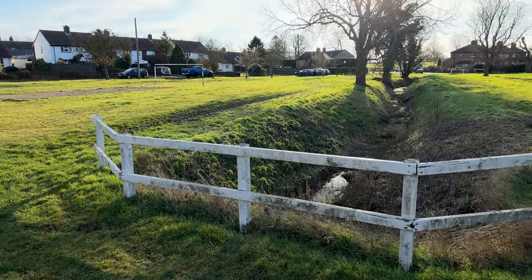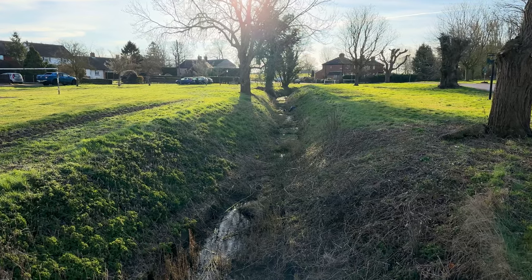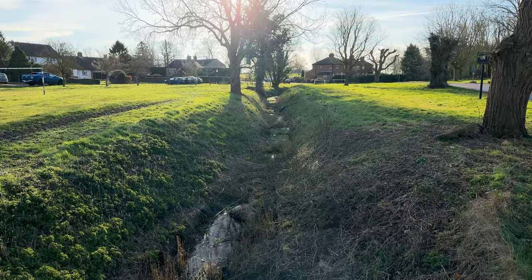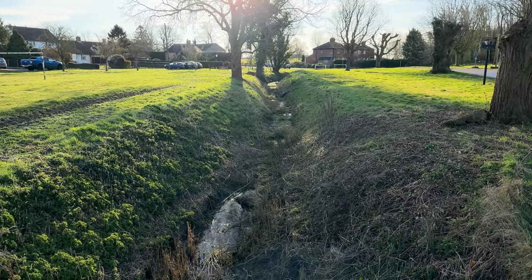The brook is Conington Brook. Source is somewhere about 2 miles away from here near Glatton, and it actually winds its way through and via other drains out to King's Lynn and into the Wash.